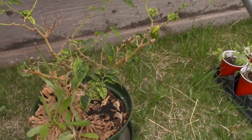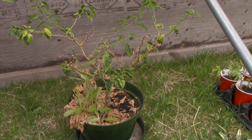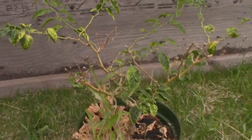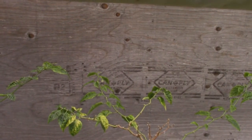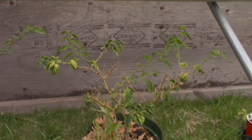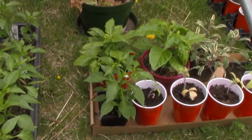Let me know in the comments below if you've actually got a memory of how old these things are. I'm pretty sure it's at least two, possibly three. And as I'm looking back now, at the very back of that one, very spindly branch, I see flowers. Flower open even, so yay. This was open a little bit earlier today, so hopefully it may have gotten pollinated.